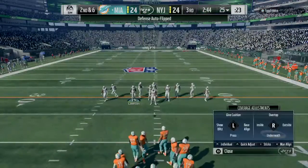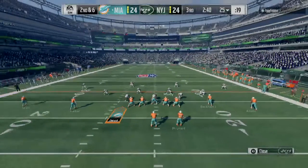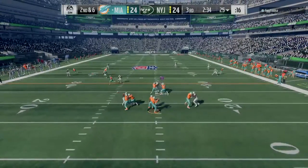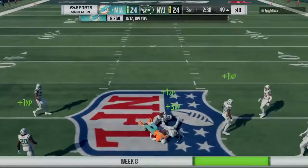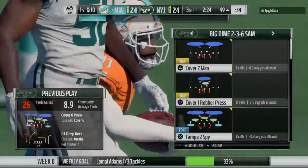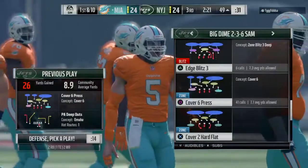Second down now after the pass completion. Play action, they'll throw. Got a man open, that's Devante Parker, complete. And he'll be taken down, but not before he gets into enemy territory. A good pickup there, 26 yards.